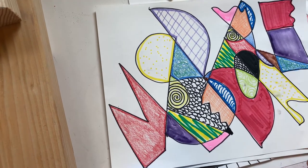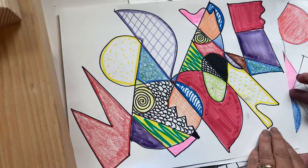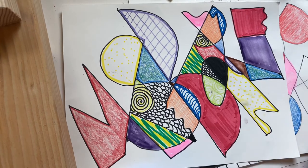Piece is finished. We've got crayons and markers and colored pencils and Sharpies and watercolor. And I sure had a lot of fun creating that with you. I would sure love to see yours. So maybe you can take a picture of whatever it is that you created and send it to your teacher. And then she'll send it, or he'll send it to me, and we'll put them all together and see the masterpieces that we created together.